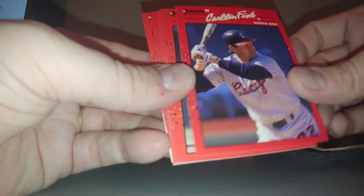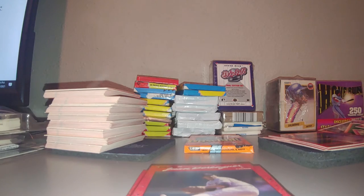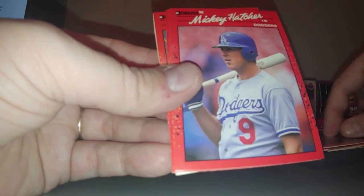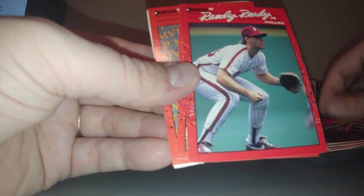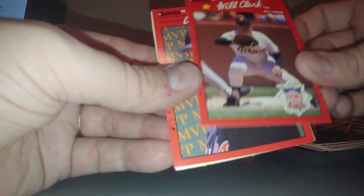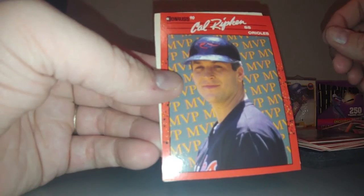Maybe if you had it open. Carlton Fisk. There, buddy. I think if Albert Belle would have had one or two more good years, Harold Baines, Hall of Famer somehow, two or three more good years and was a little nicer to the media, he might have gotten into the Hall of Fame. Cal Ripken MVP.